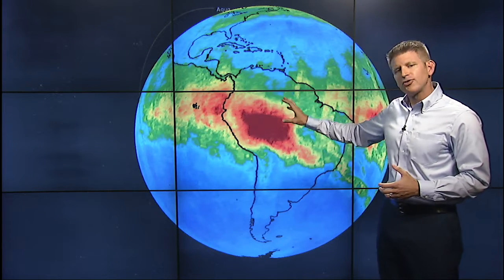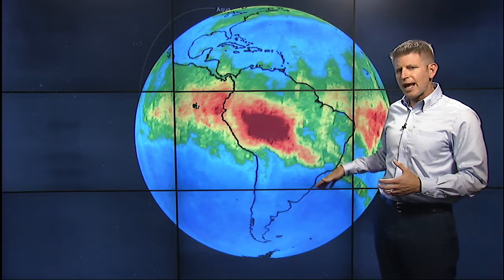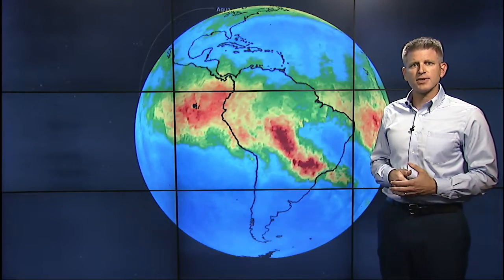So really what starts in the Amazon doesn't always stay in the Amazon, and using NASA satellite data allows us to track that more carefully, looking at conditions that are important in terms of understanding ecosystems and air quality, as well as the rest of our Earth system.